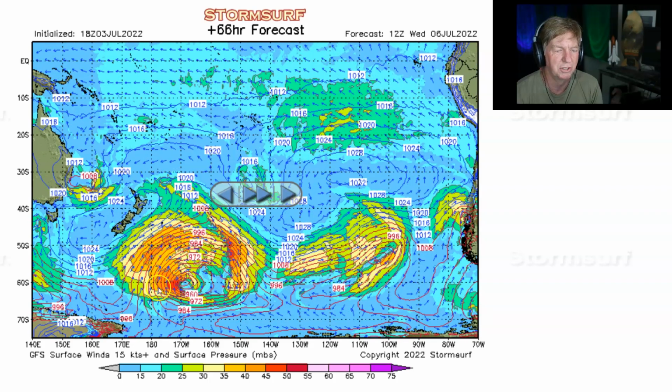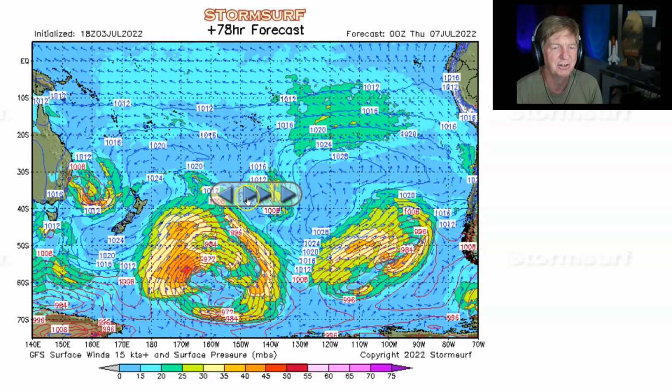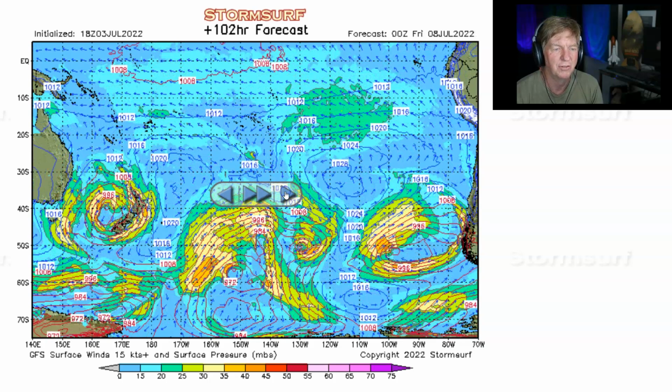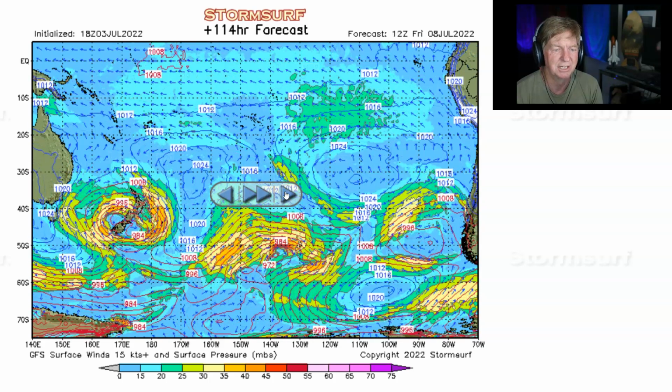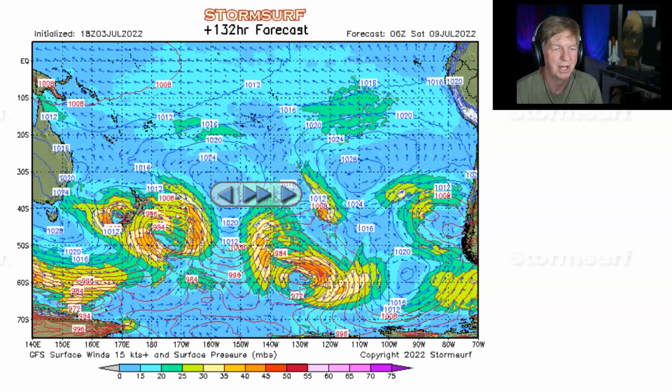Then all of it sort of integrates into one cohesive low as we get into Wednesday, July 7th, with 40 to 45 knot winds aimed well off to the northeast, and actually lifting off to the northeast as we get into Wednesday evening, and then all that starting to fade as we get into Friday. Little bits of fetch hanging on, remaining, but not a whole lot.